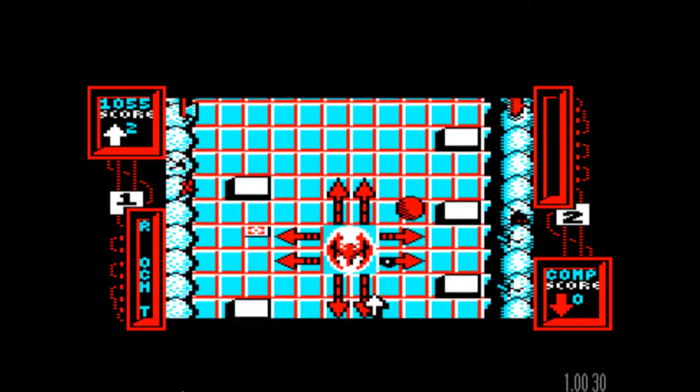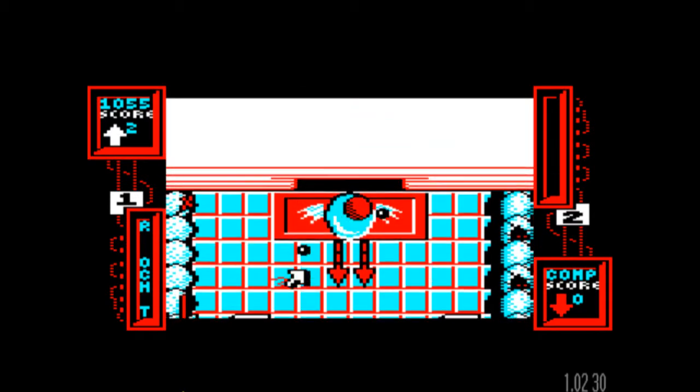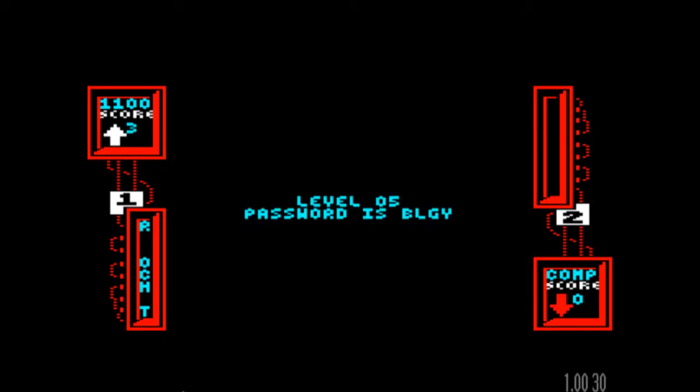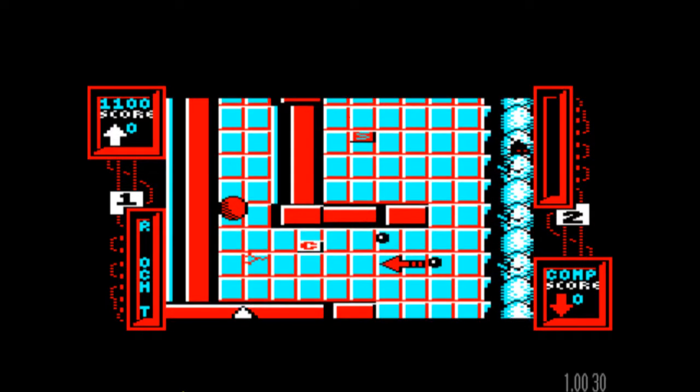Yeah, I mean, I think it's very good. Now, I've seen screenshots, never played it on an Amiga. I think the Amiga version is possibly a bit smoother. The graphics are a little better, but obviously the Amiga was a more powerful machine.